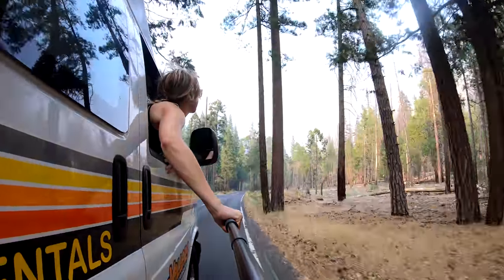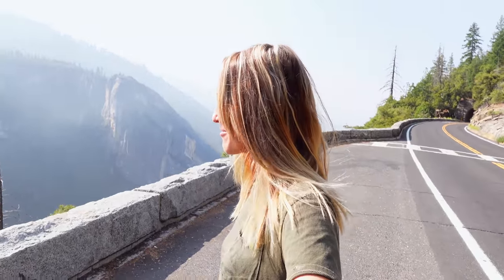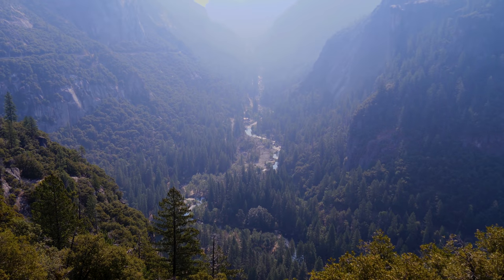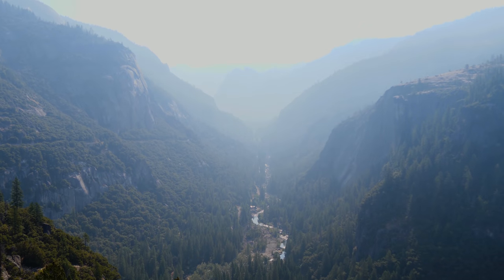Days was not even close to enough time in Yosemite. Where I take you now is up here on Highway 120, Tioga Road. Oh my gosh! Oh, look! This is a better view than Tunnel View. This is amazing!